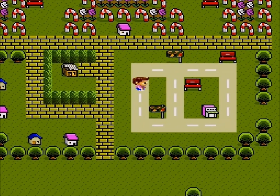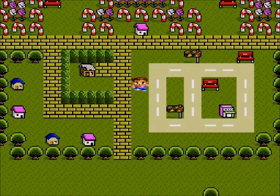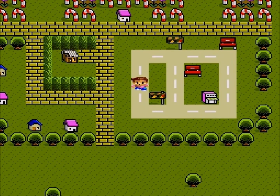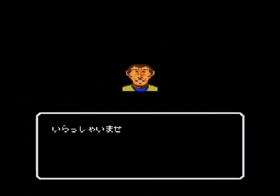So this is kind of the whole thing here. We got a bunch of candy canes out there, which is really weird. It kind of has this whole top-down overworld thing. Really reminds me a lot of Dragon Warrior for the NES. Wow, that guy's face is creepy.